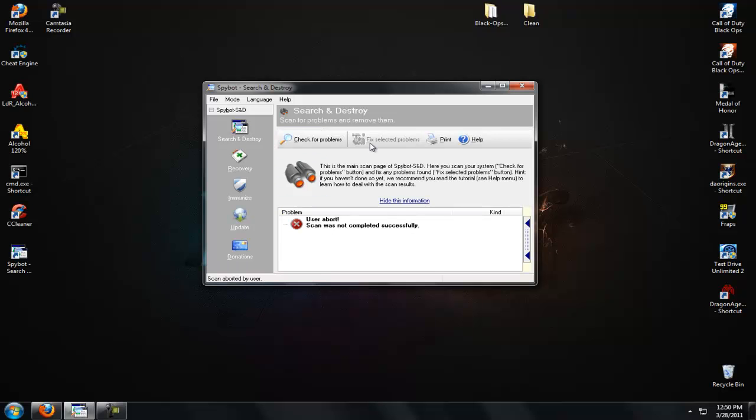It will say fix selected problems, and there will be a list down on the bottom saying which ones you want to be fixed or which ones you don't. Whatever you like to do, the way you prefer. I'll personally say check all of them and click the fix selected problems, and it'll fix all of the problems. And then you're done with this situation.